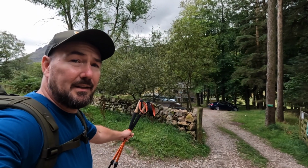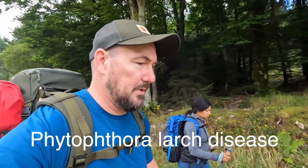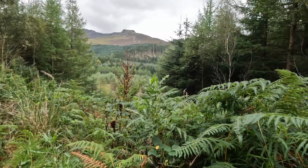So you've got Ennerdale Youth Hostel there. If you carry on walking past Ennerdale Youth Hostel, you end up at the Black Sail Youth Hostel. So you've got a couple of options to come and stay down in Ennerdale. But I've just noticed that there's a few signs around. They seem to be clear felling the larch because they have got a disease.